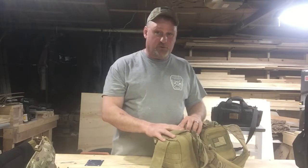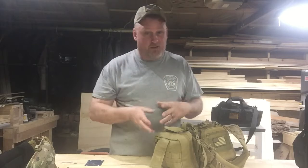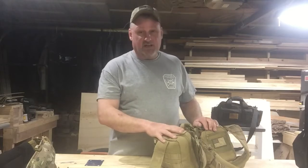So if we're in a situation where we're having to bug out, having to move from where we're at, we've had a tornado come through, we've had an earthquake, we've got floods, we need to get from where we're at to a safe zone, and there are threats that we may encounter along the way, and so we're in a defensive posture. I keep a first aid kit here.